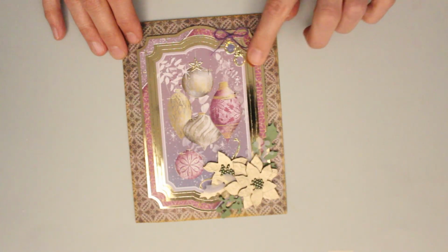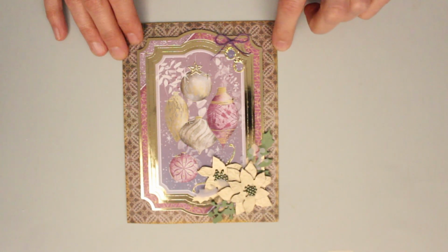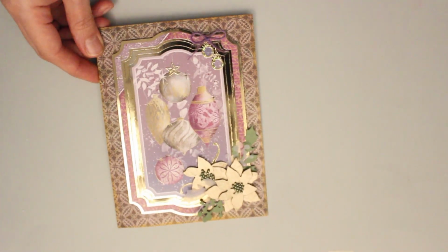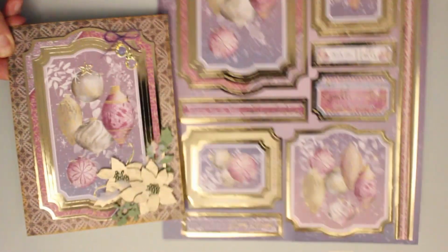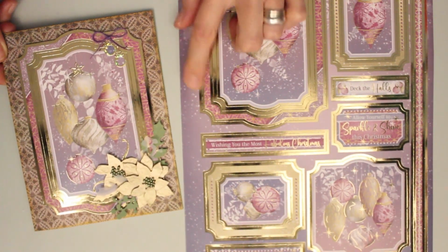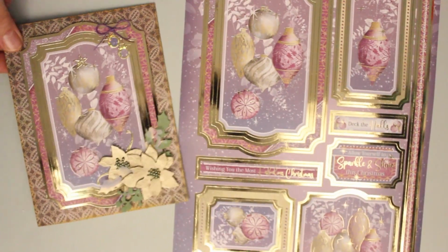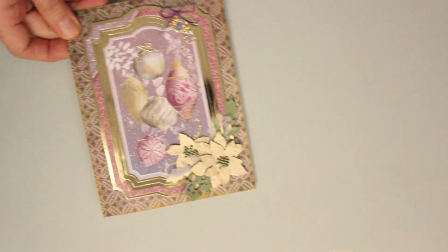And then up at the top here, you can see more of those little ornament dazzles from the gold sheet. And I've backed them onto some of the pattern paper that was actually excess paper from the edge of the topper sheet. And I just thought, this is so pretty, and I wanted to be able to put that to use too. So nothing goes to waste.